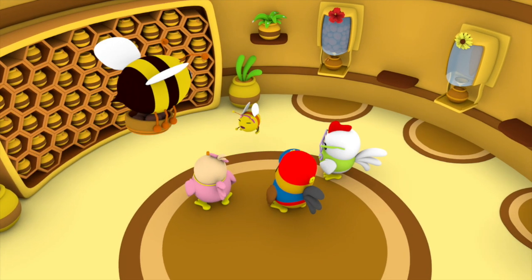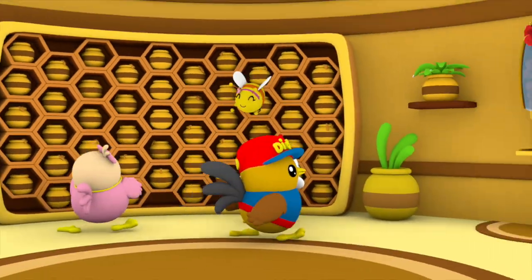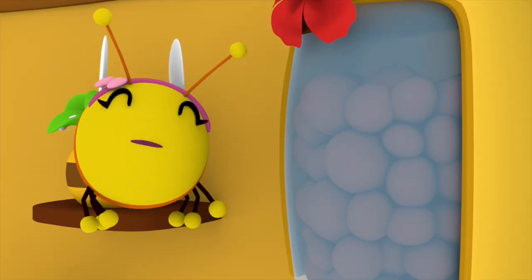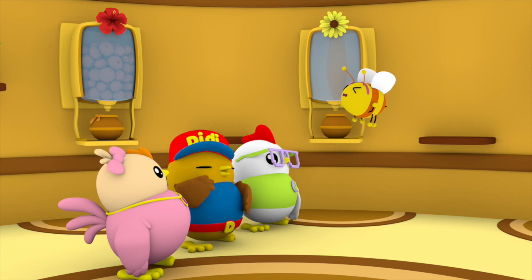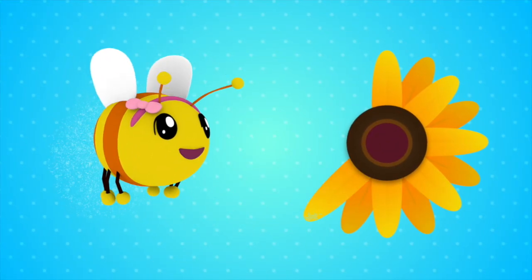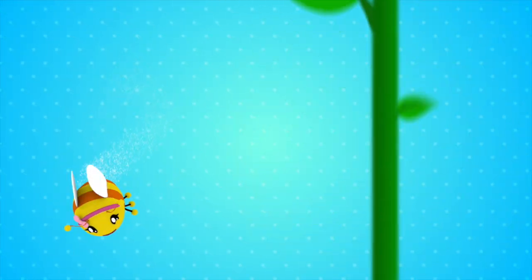This is where we keep all the honey. Wow! Look at all the honey. Wei-Wei, what is that? That's pollen. Pollen is food for bees. Huh? It looks like we're out of sunflower pollen. Sunflowers? What do they look like? Sunflowers are big and they're bright yellow. They're really tall stalks.